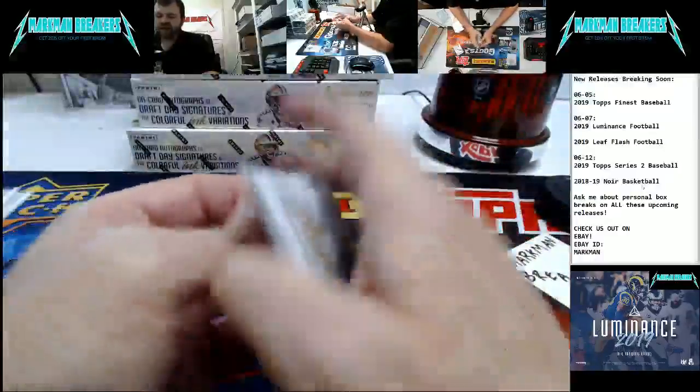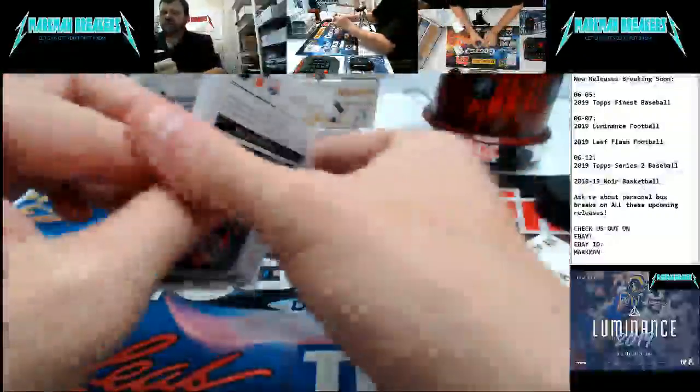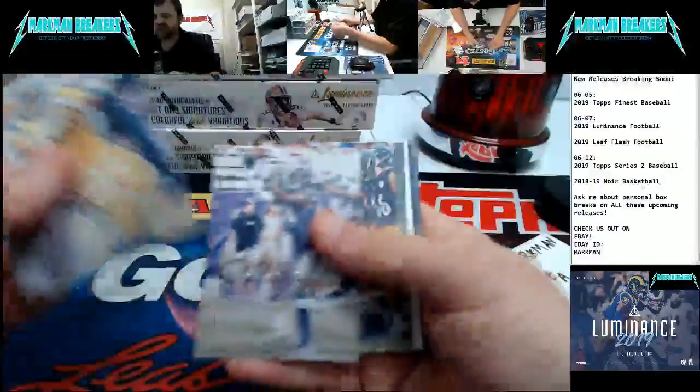Last pack will be an autograph, unless it's a points card. Let's hope it's not a points card. Looks like it's going to be our first draft day signatures.